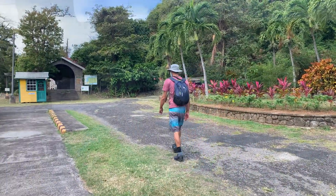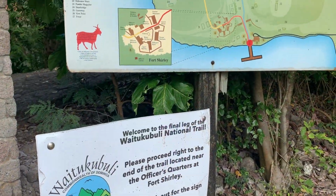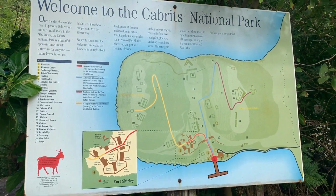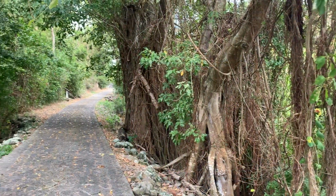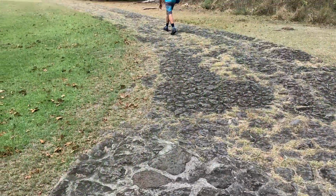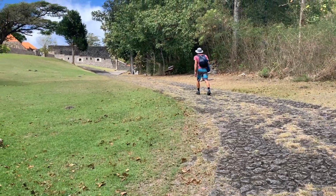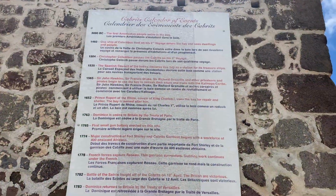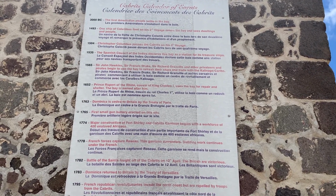The Waitukubuli hiking trail is a 14-day hike that one could do in Dominica. It starts in the south and goes all the way to the north, past waterfalls, over mountains of about 1,400 meters elevation, and even shows you the hot springs. Fort Shirley in Cabrits is the final leg of the multi-day hike.